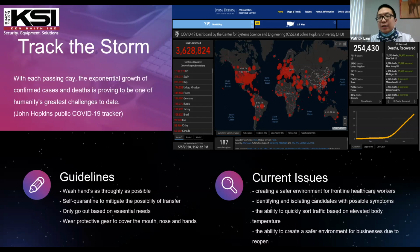And what are the guidelines that the government has set for us? Of course, wash your hands thoroughly, self-quarantine to mitigate the possibility of transfer, go out based on essential needs, use PPE. What our solution will help you solve is creating a safer environment for essential workers and frontline healthcare workers. It will help identify and sort this population quite fast. How fast, you might ask? If you use it correctly, it can detect up to 5,000 detections every 3 hours, okay? It will give you the ability to sort this traffic fast.